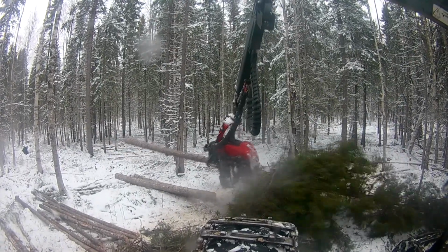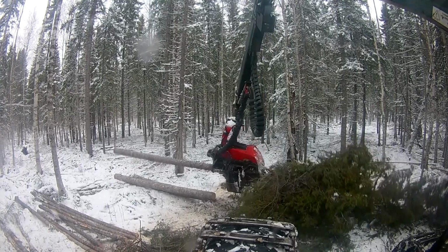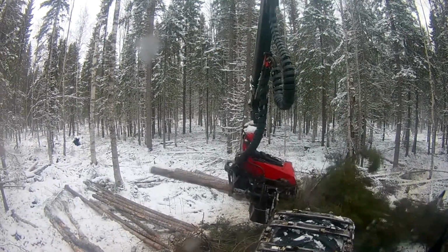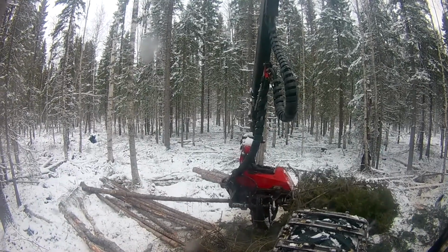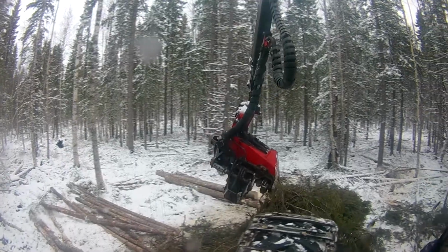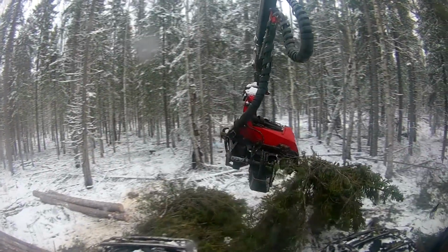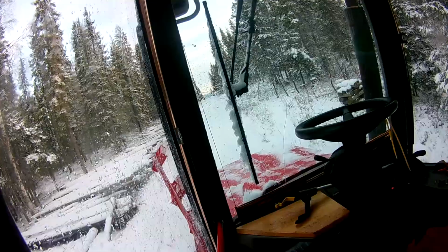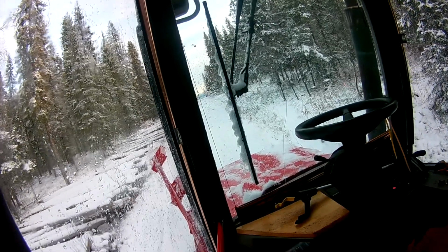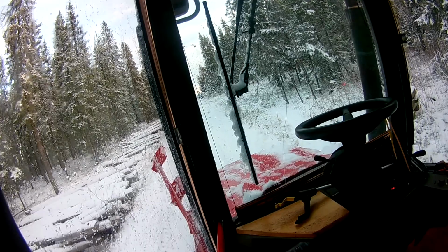I have some happy news also, but that will be in a later video. But the machines are, I would say, running great. Well, the harvester is actually running really great. Apart from that electrical issue, I will cover that in a future video, just getting new regulators on the generators.